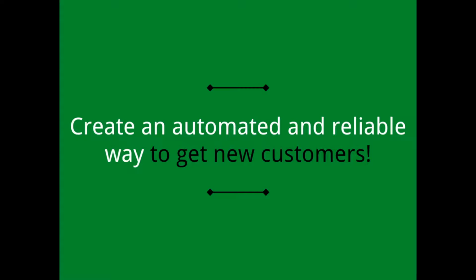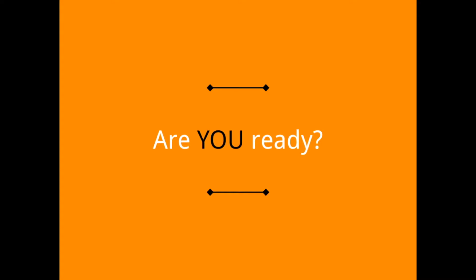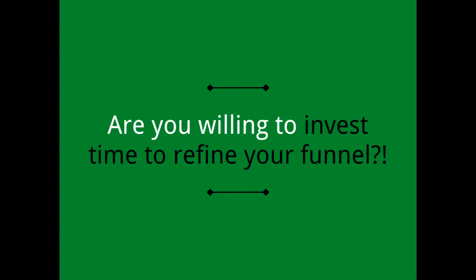There are 2 things that we need to talk about to see if a lead capture funnel is going to be a great fit for you. The first one is whether you are ready. And the second one is whether your business is ready. So let's dive into the first part. Are you ready for a lead capture funnel? And one question we need to ask to determine that is, are you willing to invest time to refine your funnel?